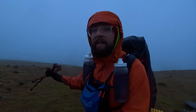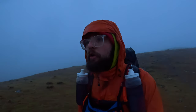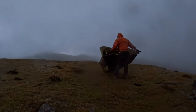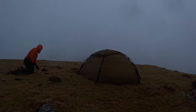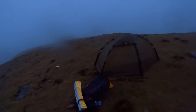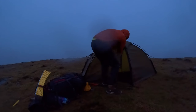So we're just off the summit, but I found a nice flat grass patch just a bit further down, hopefully out of the wind. So I'm just going to pitch the tent up here and then we'll bag that soon. Right guys, all pitched up on Dollywaggon Pike, Hilleberg Soulo Black Label. Let's get in this tent.